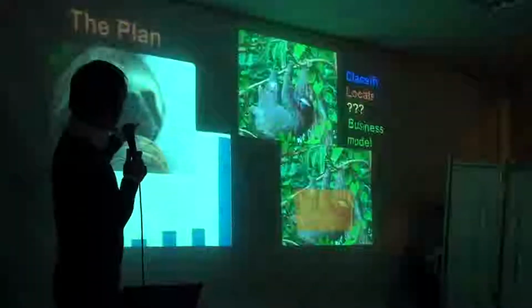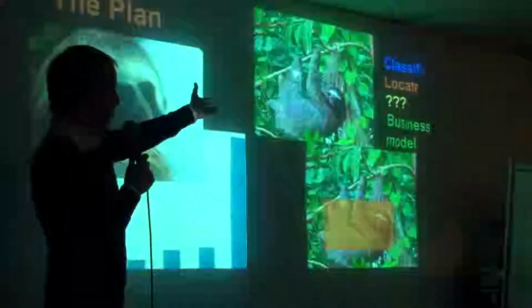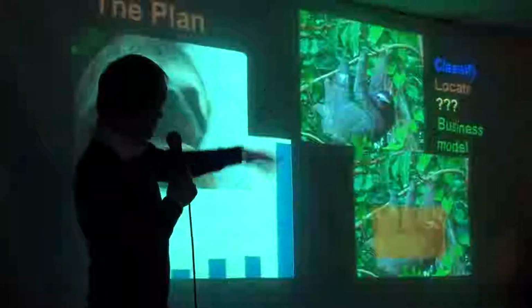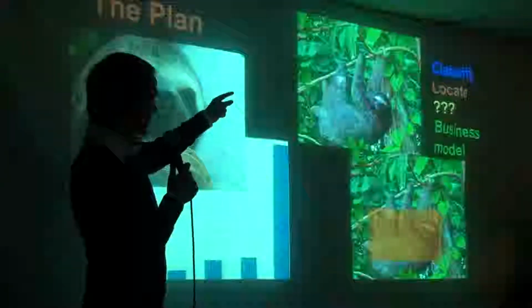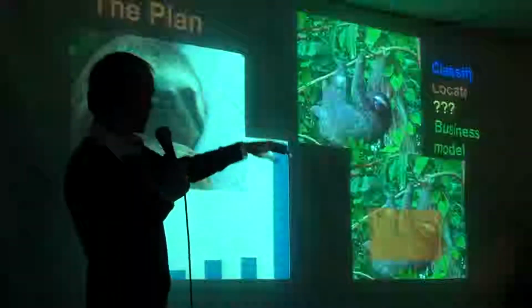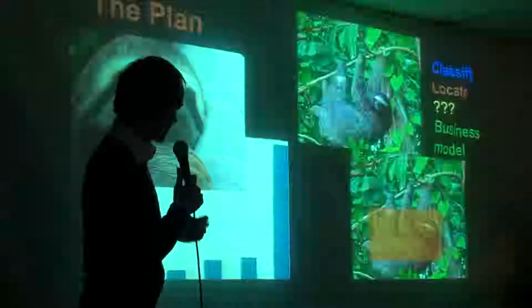So, the plan is to find these. This is a sloth. It's a three-toed sloth. To classify them, find them in the wild, localize them exactly, do something in between, make diagrams, make a business model, create a startup, and make money. So what I'm going to present up to here is classification and location, and the business model and the startup is homework, if you feel like doing it.